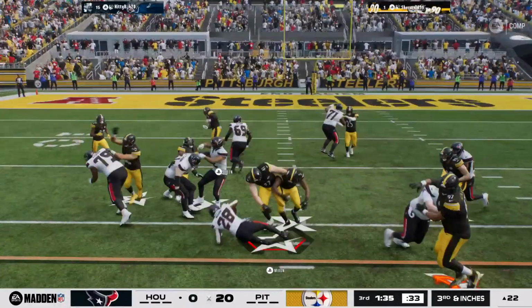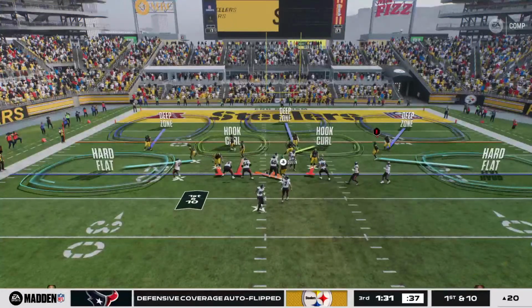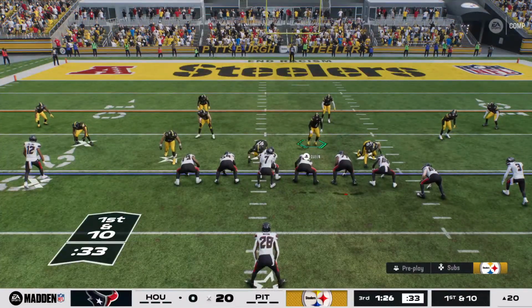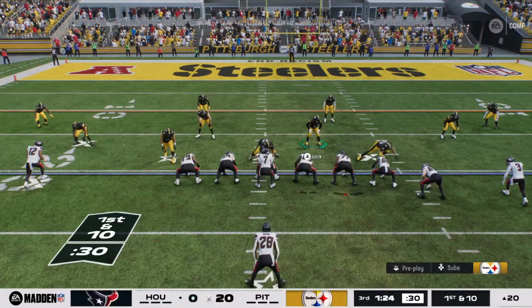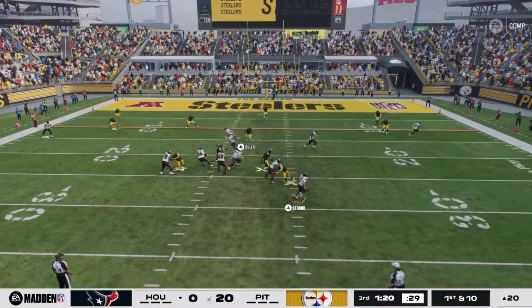On third down, here's a run by Mixon. They'll put him down right at the 20, but they'll also move the sticks. That is a first down picked up. First and 10 at the 20-yard line. Stroud to throw here on first down.